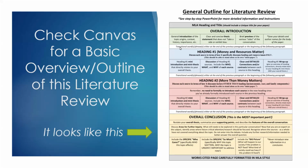Okay, so the student should be using college level transition words and phrases throughout this literature review, helping the reader move through the information smoothly and making the information and the connections within each of the sources very clear. So this literature review should be divided into 2 headings.